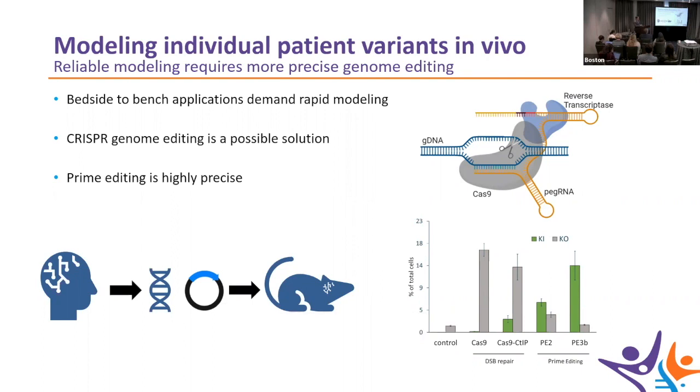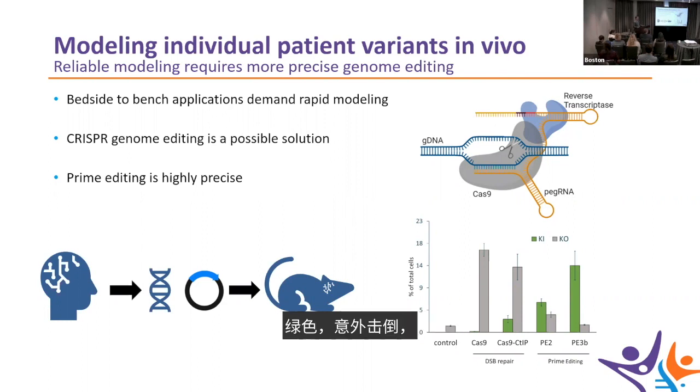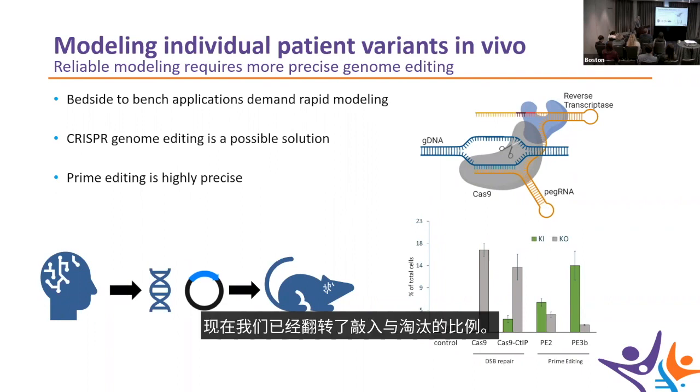These two samples here show the result of wild type Cas9. So this is a traditional double strand break attempt to knock in a gene or variant of interest. And as you can see, the ratio of intended knock-in in green to unintended knockout in gray is completely unacceptable. We cannot use this in vivo. Compare that to the prime editing on the right, and now we've flipped that ratio of knock-in to knockout. So this is a much more precise system, and it gives us hope that we can take this and use it in vivo.